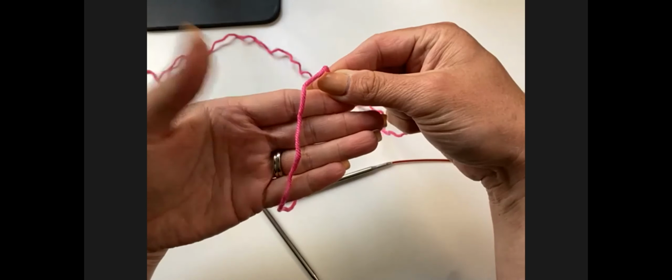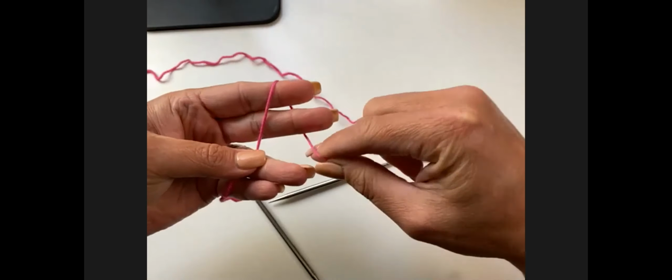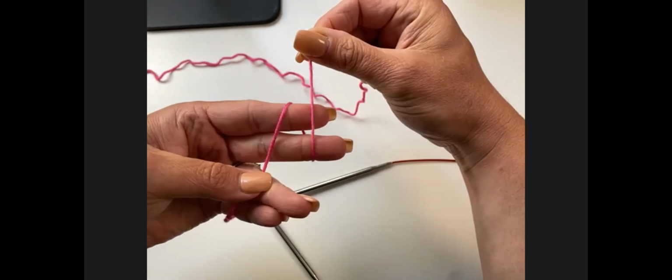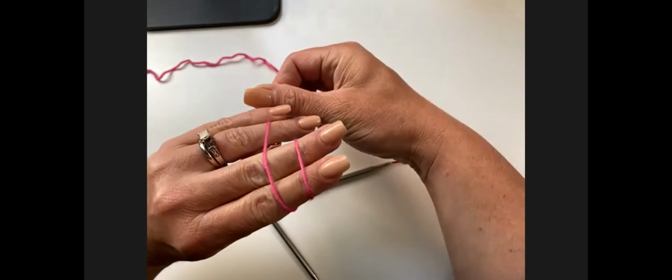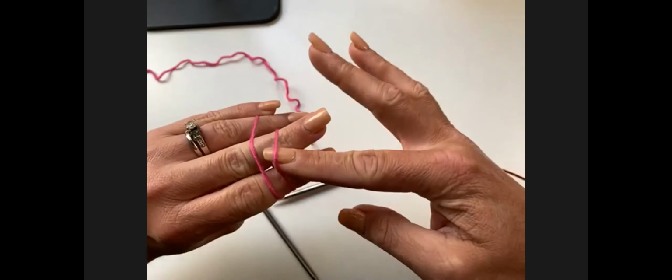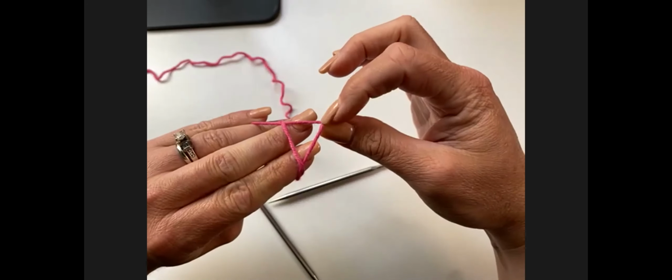Take the tail of your yarn and put it in the palm of your hand. Take your working yarn, wrap it around your forefinger and your middle finger. And when you come back up, cross that over. Now rotate your hand over. Go underneath this first strand and grab that second strand and pull it off.